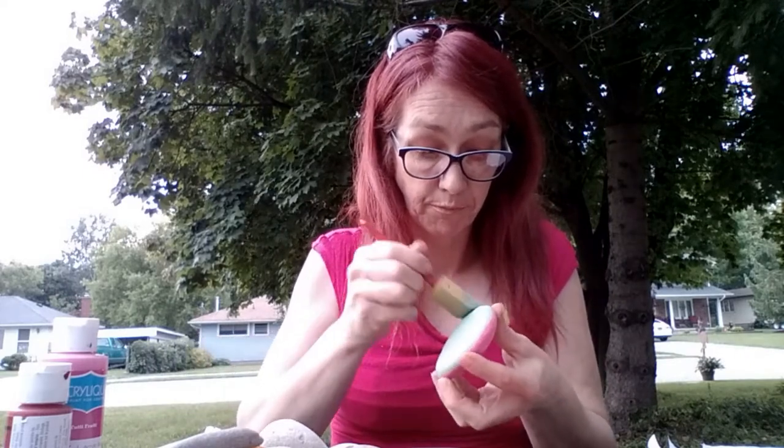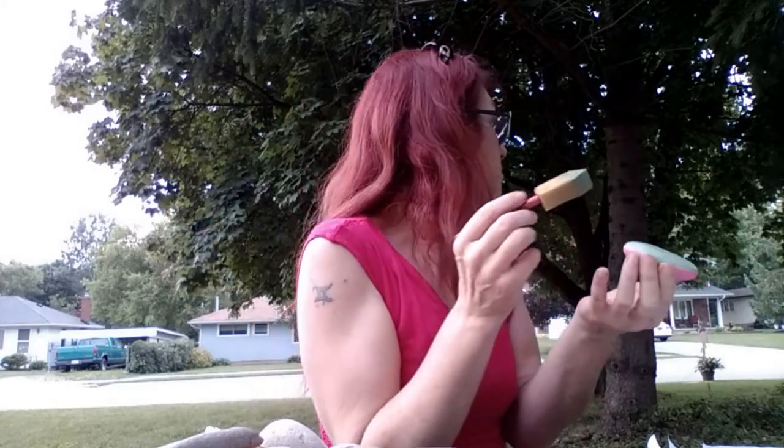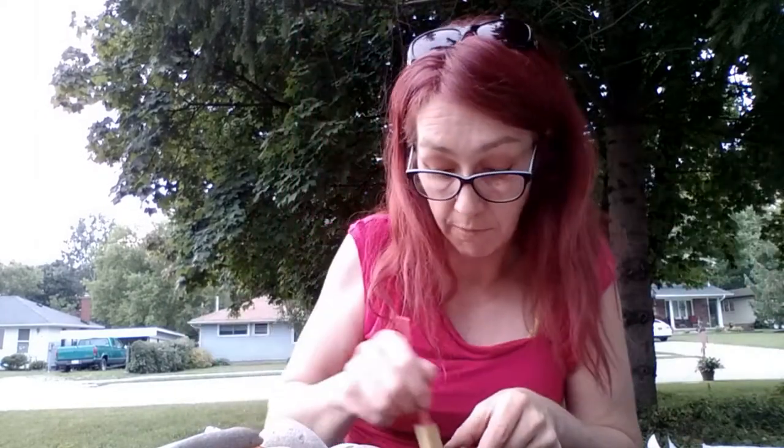Brush wasn't wet. All the way around. My paint. And one side's pink, one side is green. My dog is going by. Look at that. Pretty, right? So we'll let that dry, and now I used up all the green. Make sure we get all the colors.